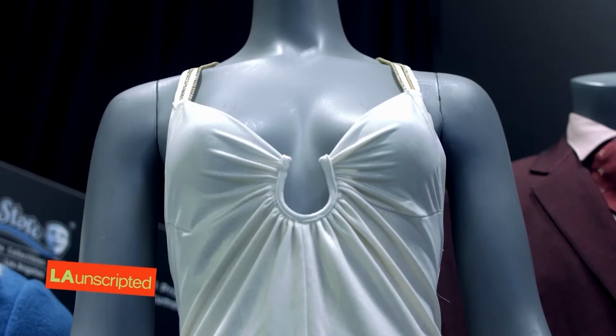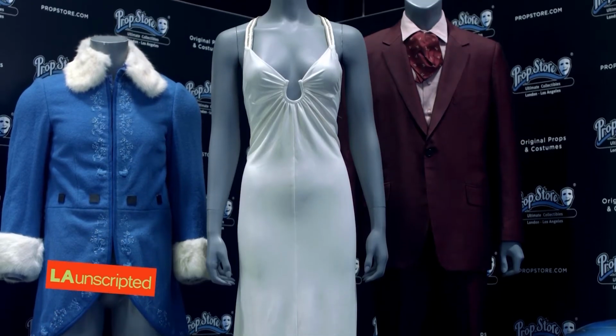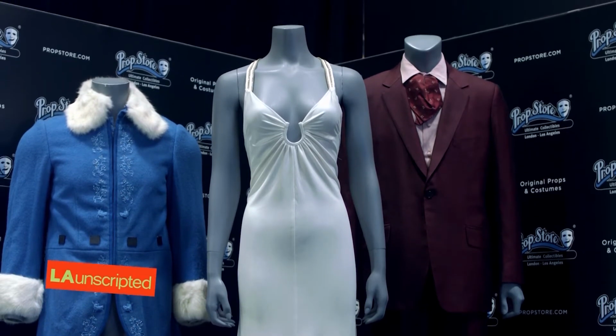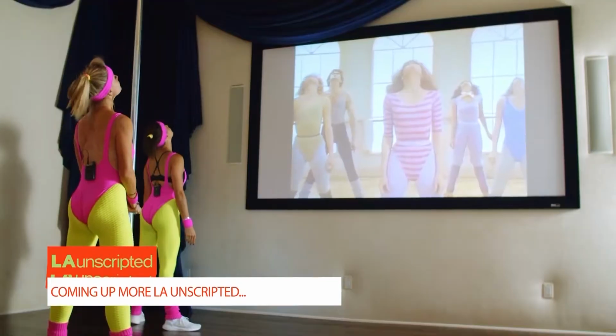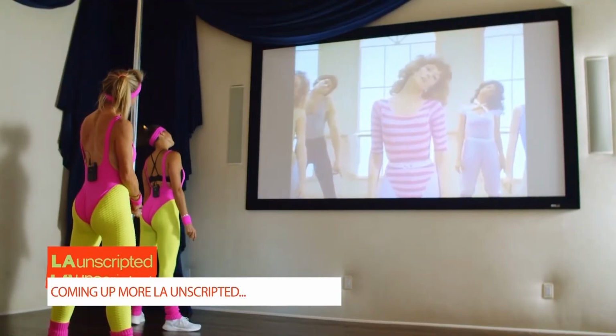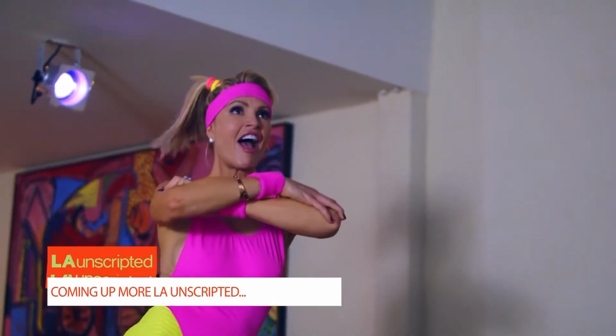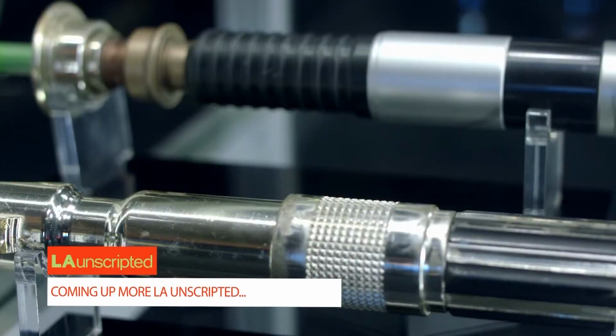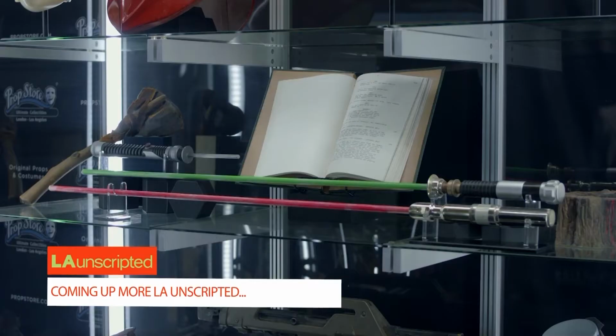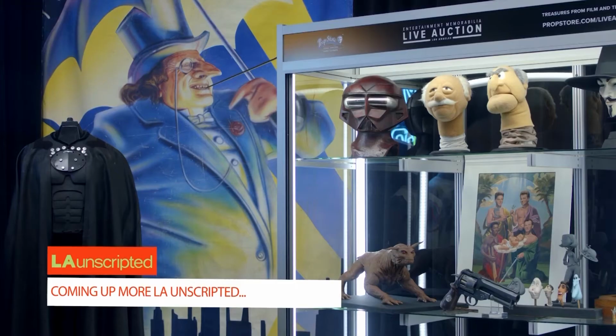And you know, play clothes like that make me never want to clean out my closet again. But you should, so there's room to bid on this Jennifer Lawrence casino dress from American Hustle. Expect that to auction off for about $8,000 to $10,000. But you know what's priceless? More LAU. Coming up, vintage healthy vibes with Jane Fonda coming your way. Yep, grab the leg warmers, plus take a ride with the Compton Cowboys. Giddy up. And more amazing memorabilia and iconic items from the prop store.